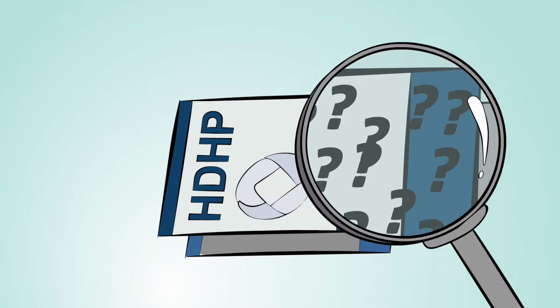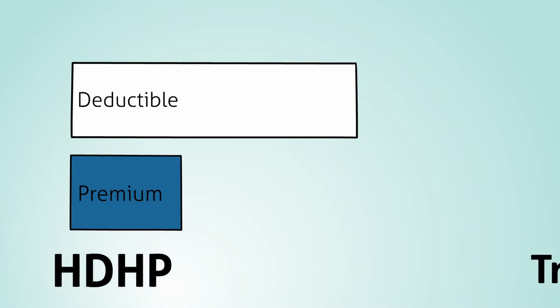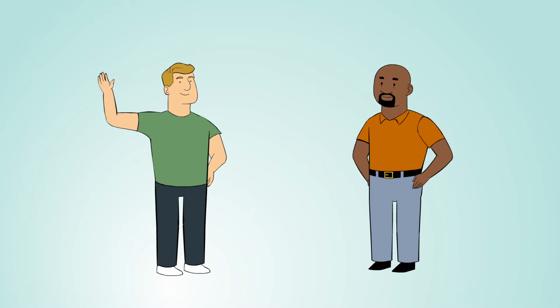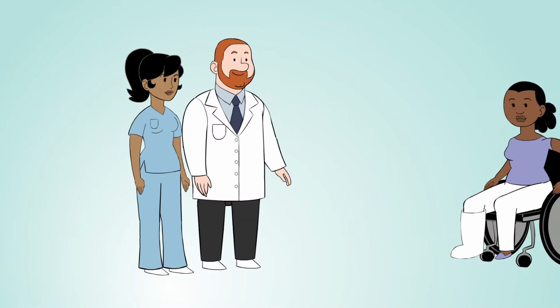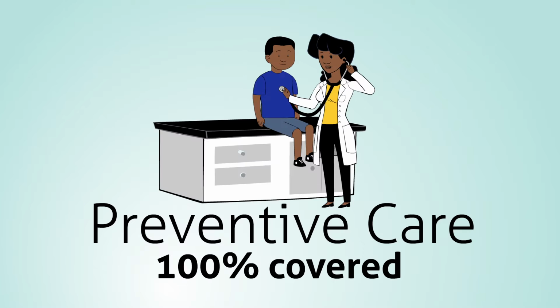What is a high-deductible health plan? The high-deductible health plan is exactly what the name states. The deductible is higher with this type of plan than with a traditional plan. Here's how it works. You pay a lower amount out of your paycheck and only pay for services if and when you need them. You are responsible for any medical costs prior to meeting the deductible, except for preventive services like physicals, which are covered at 100%.